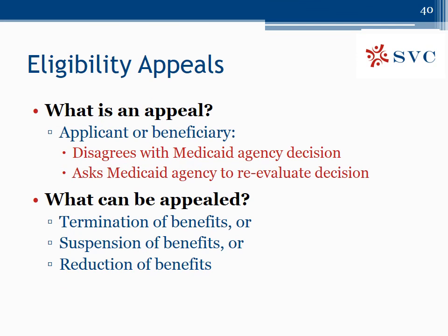Medicaid applicants or beneficiaries have the right to an appeal when they disagree with the Medicaid agency decision. Under an appeal, they can ask the Medicaid agency to reevaluate their decision. Individuals can appeal a series of actions that have been taken by the state. This includes termination of benefits, suspension of benefits, or reduction of benefits. All notices received by the state will include appeal instructions as well as timelines for how to submit an appeal. Therefore, consumers should pay close attention to these notices to find the relevant instructions.